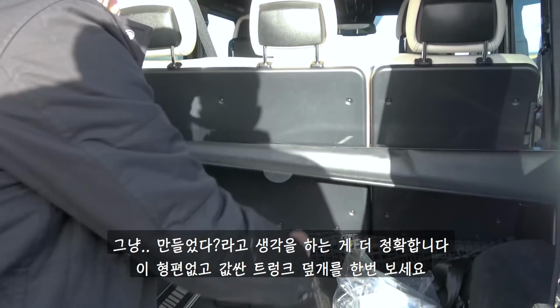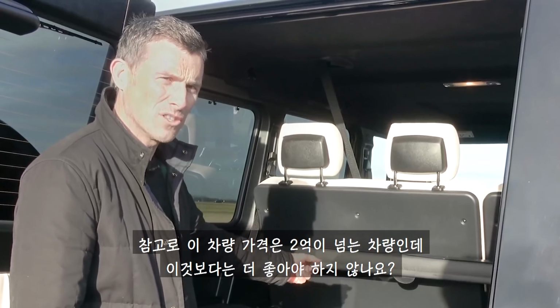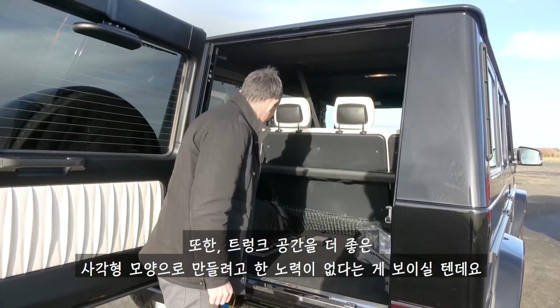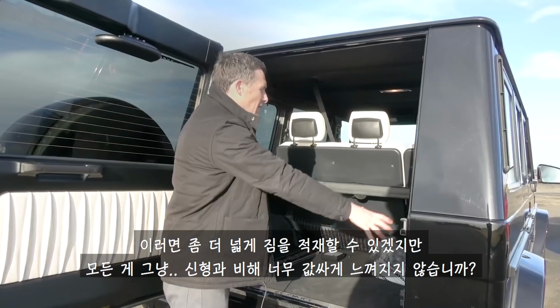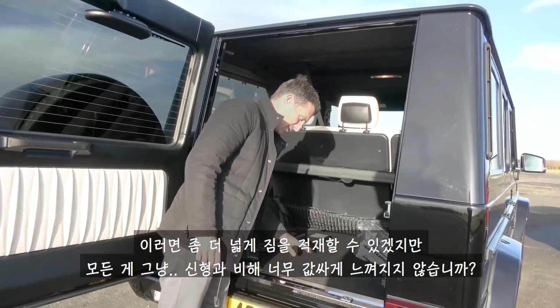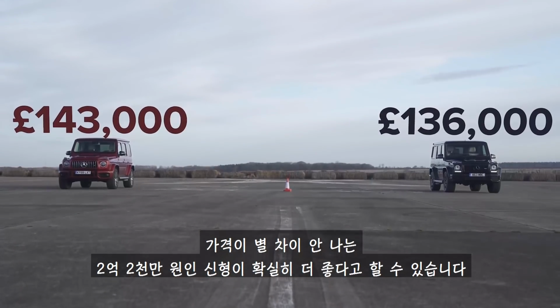Look at this parcel shelf. It's flimsy and cheap. Considering this car costs over £130,000, you'd expect better than that. Also, they haven't really built out the inside to make it nice and square. It does mean that it can be loaded up a little bit wider, but all of it just seems a bit cheaper really, doesn't it? You are definitely getting more for your money with the new one.